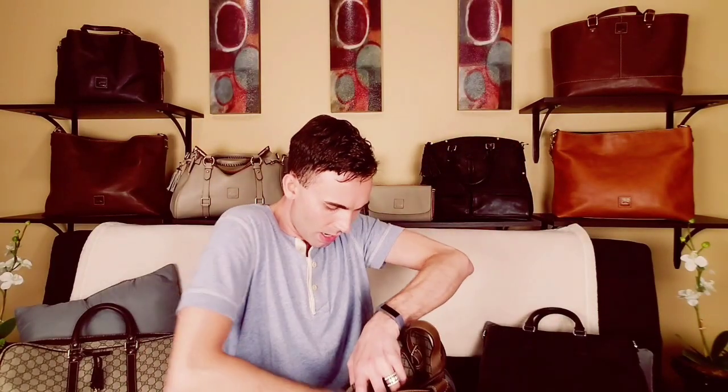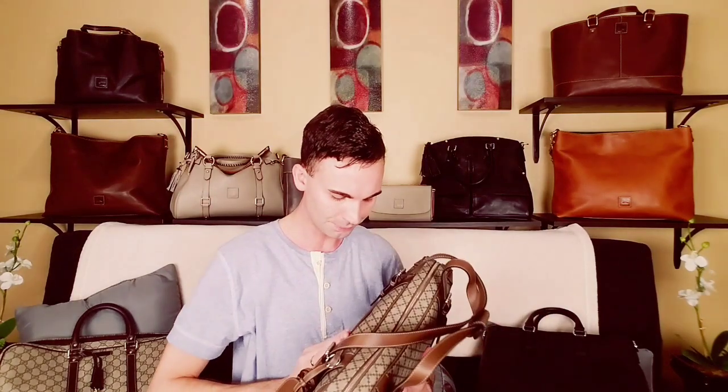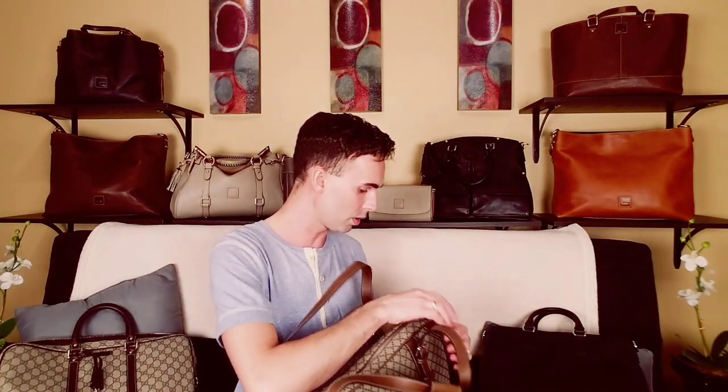Okay, well that's the back, the front here. It's got a button pocket right here. It's a really small pocket. It's probably good for maybe your cell phone. You can just slip your cell phone in there. So it's tight and it's tiny, but it's fine. Okay, let's get into it.